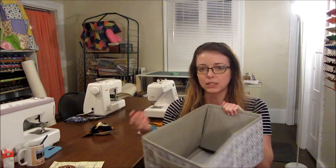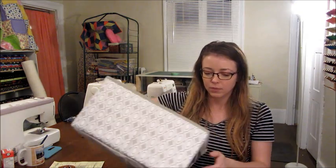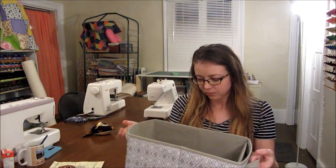And then the other side does not have the window, so if you were sliding it into a shelf and you wanted to make sure that you couldn't see into it for whatever reason, you could just turn it around and have the closed side facing out. And there are little handles on either side of it. I just really like this size. I think it's perfect, and I love having lots of little bins, so that will be very useful.